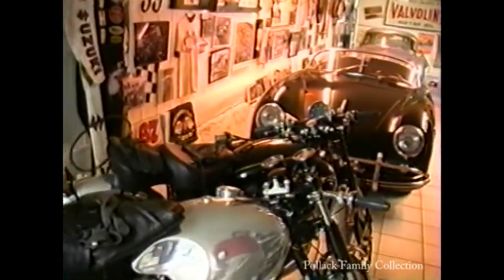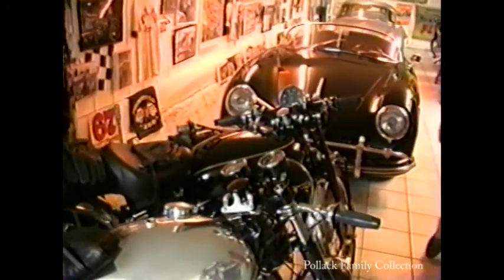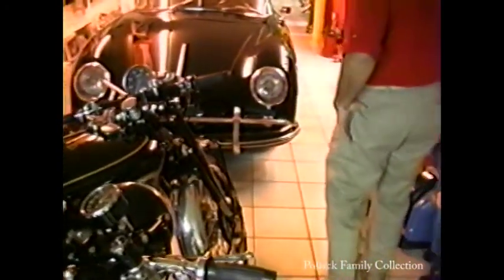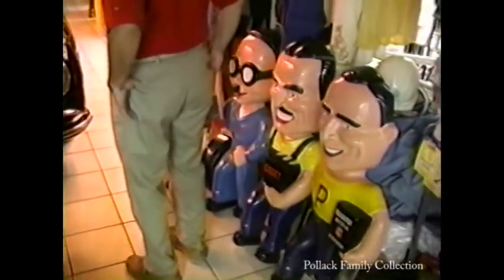And then this is, of course, the providers of all my stuff were Pep Boys, so there's a lot of Pep Boys memorabilia around the garage, the graphics and so forth.